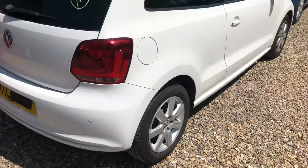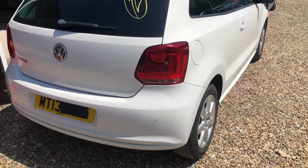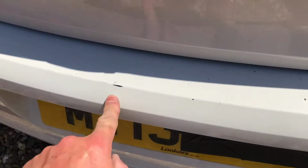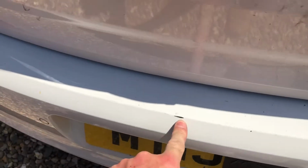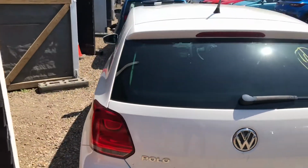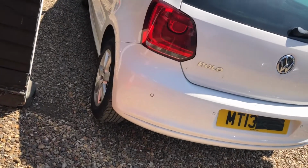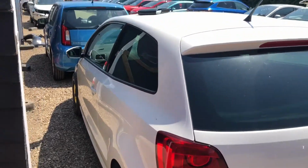So down this side, nice and straight and clean. And the back is good. It's got some parking sensors. There's marks there, but they'll just be touched up. Oh, there's just bits of dirt there. There you go. That will polish, that will be touched up. And the top is good. And down the side, nice and straight, no bends and creases and weird bits.